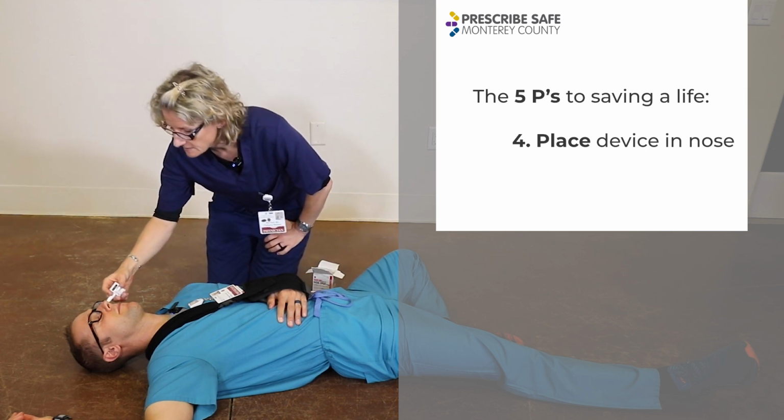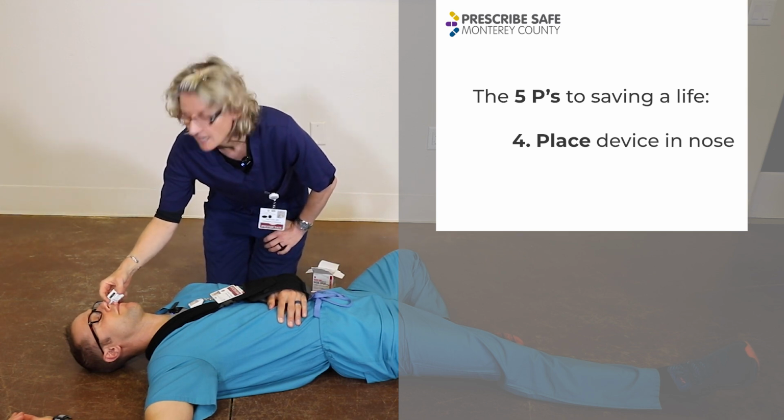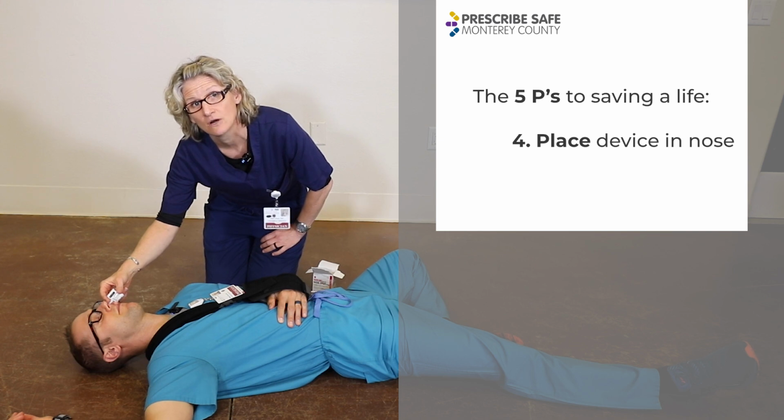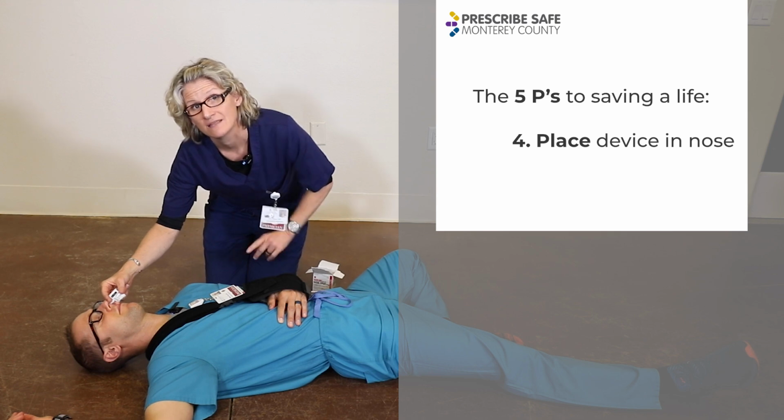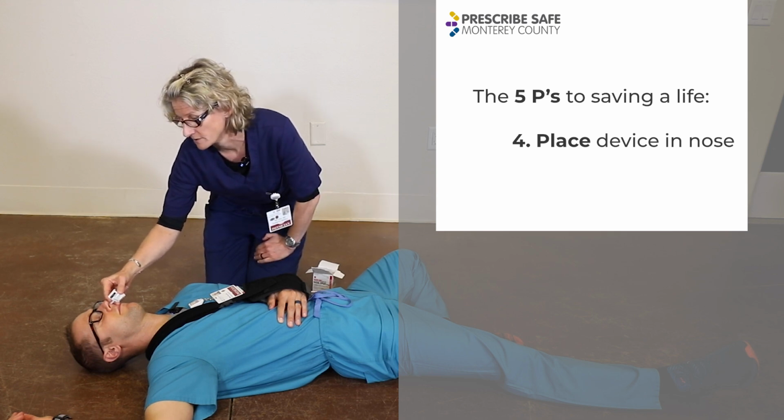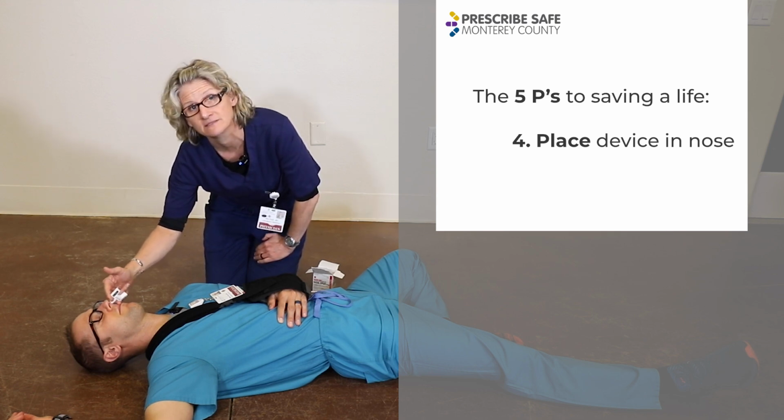You next place it in the person's nose, and you place it until your fingers are basically touching their nose. And that's the 4th P, place it in the person's nose. The last step in this is to push the plunger, and that's it.